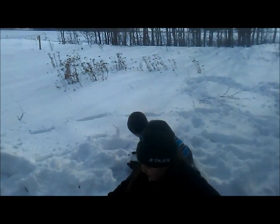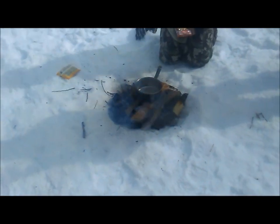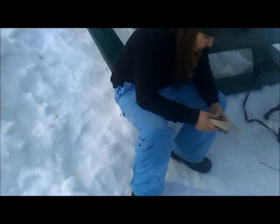We should make like a little mini igloo. Yeah, that's a good idea. Yeah, you guys go play in the snow. See, like I said, fill them up and send them out to have fun. Tire them out. Water's boiling away over here. That's a good sign. I'm gonna get my canteen. I'm thirsty too.